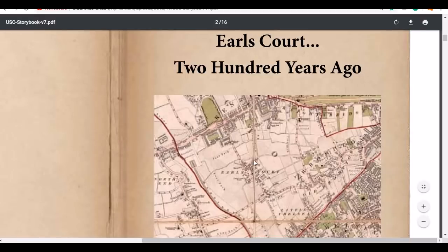Earl's Court Farm, on the top of a hill. Down the valley, up the hill, down we go.